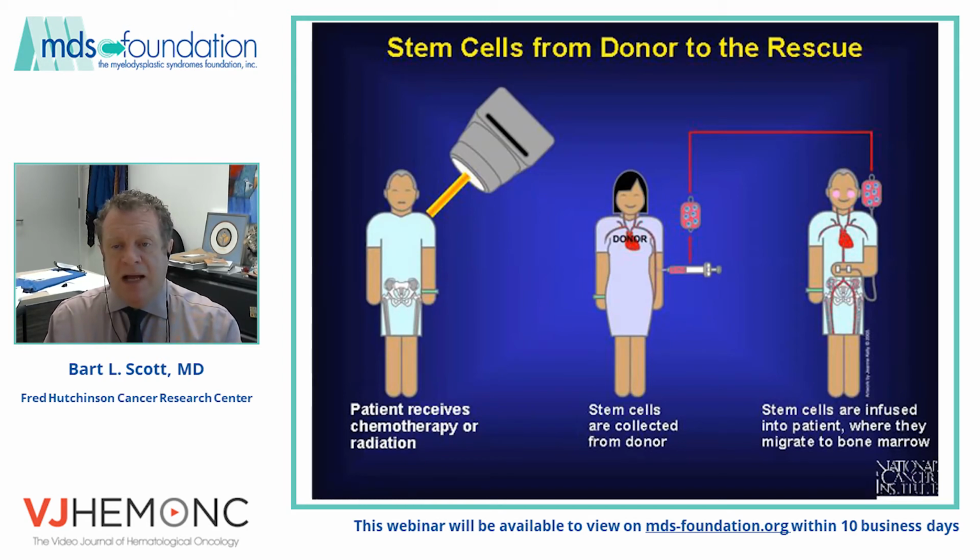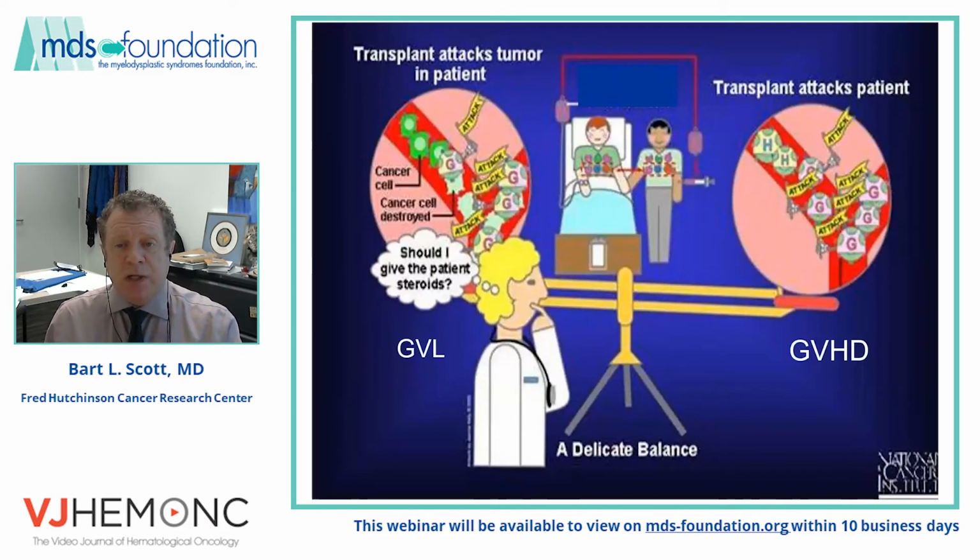That's called myeloablative conditioning. Another way is to give them lower intensity types of conditioning regimen. That's called a reduced intensity conditioning regimen. We tend to give myeloablative conditioning to younger patients, less than age 65, for instance, and patients who have good health. And we tend to give reduced intensity conditioning to older patients over age 65, or if they have some underlying health problems.